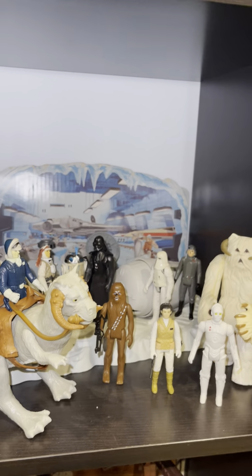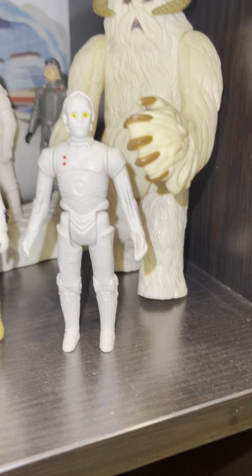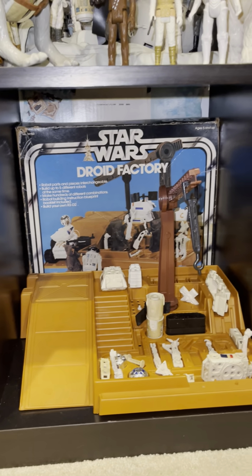Dagobah, which I also just threw back there, but Dagobah. Oh, we'll do that. The Sears exclusive Ice Planet playset, with a Stand Solo and some retros. Yep. Droid Factory, with the original box, which needs to be completed.